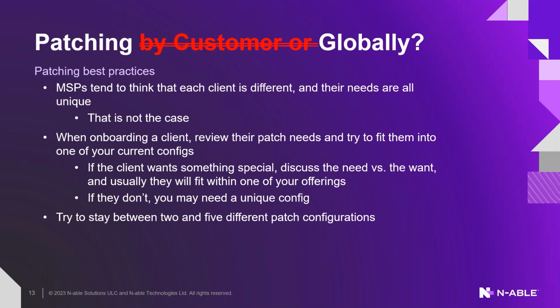So you also have to take into account the customer need or want, but still build that into a top-down perspective, because there might be another customer that fits into it later on, okay? When onboarding a new client, review their patch needs and try to fit them into one of your current configs. You're not always going to be able to do that, right?